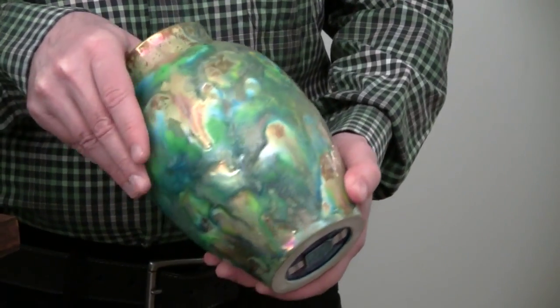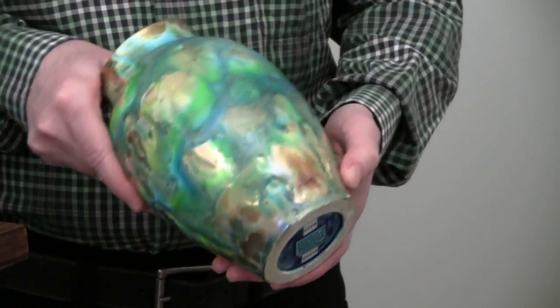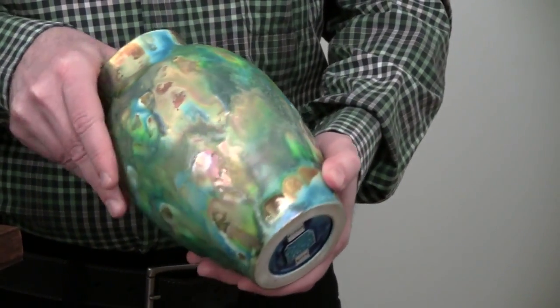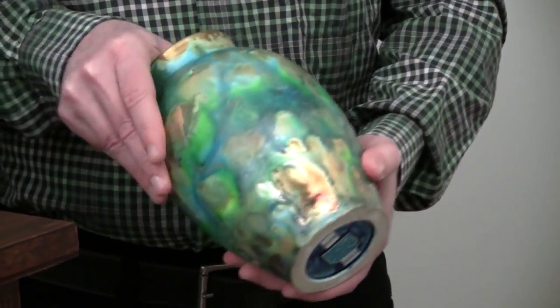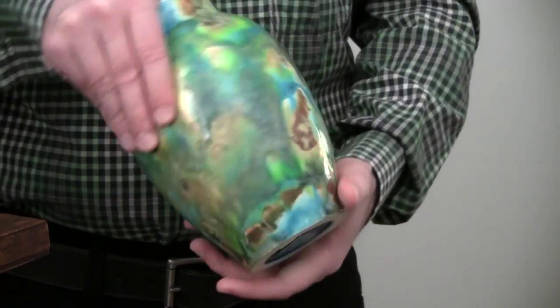The kiln was very generous to me that day, and the colors are melodious. They're pleasing and beautiful. That yellow blue green combination is always very happy when it comes, and this is as good a pot of its type as I can make.